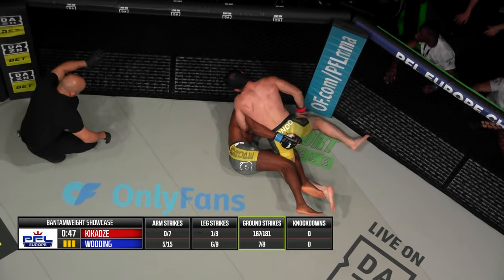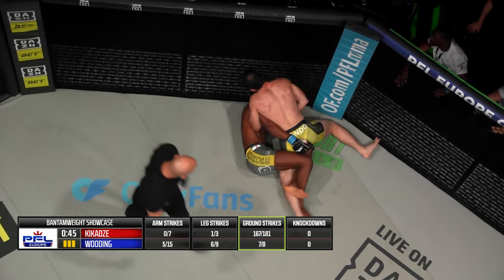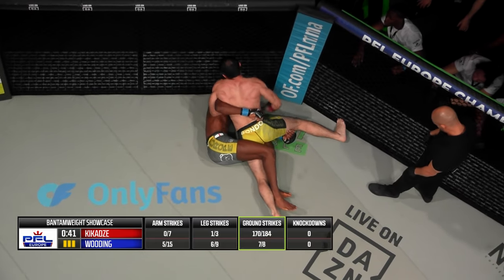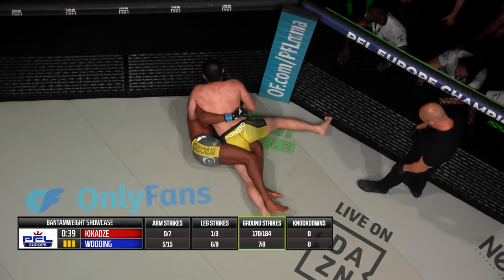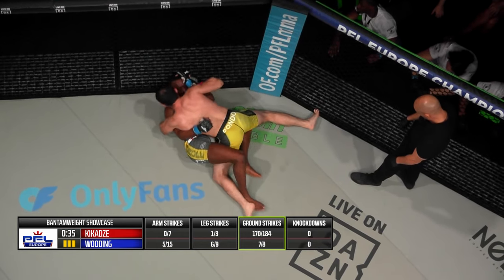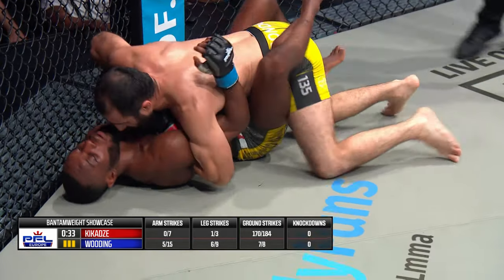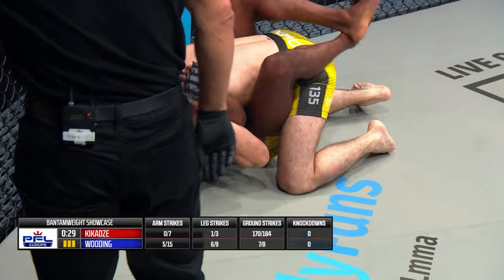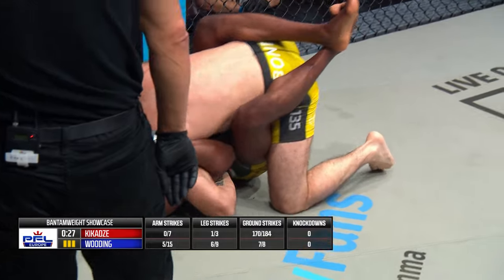Should let go of the leg. He's holding on to that leg again, as you explained earlier in the fight, Dan, but he needs to pull that leg underneath of Bondo, try to get back to his knees, but it's easier said than done, of course, with someone who's so incredibly strong on top of you. Bondo knows where he's at in this fight. He's gonna try and ride out the round on top.